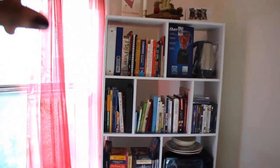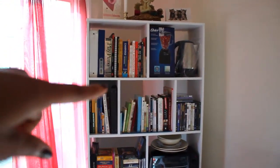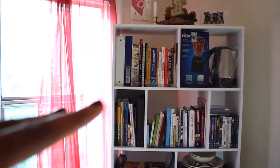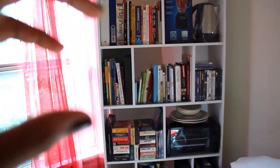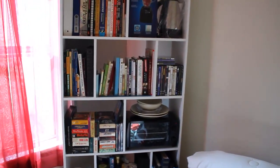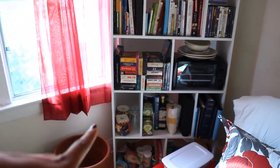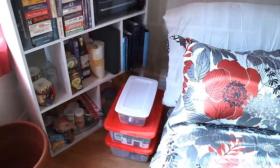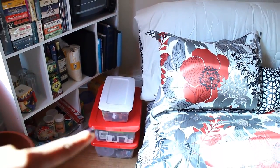And I purchased this bookcase because I like the assortment of the boxes, how the squares are different shapes. And so I decided to use this as my book storage, my dishes, some of my accessories, utilities. I mean, some of the things that I use as far as the hot water maker, and that's a little toaster oven there, cups, and some of my stuff I cook with as well. And so these have some of my nail polishes in it.